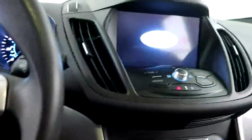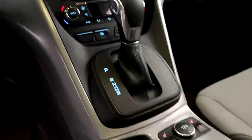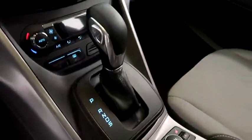Cruise, audio, and Bluetooth controls. Full touchscreen that includes your stereo. Dual climate control and dual heated seats, and your automatic transmission is here.